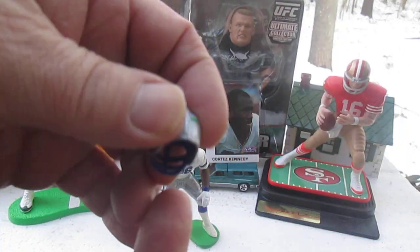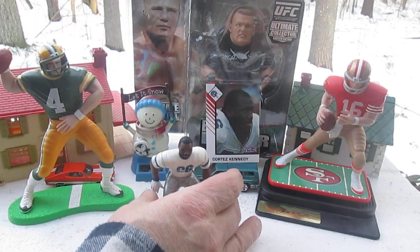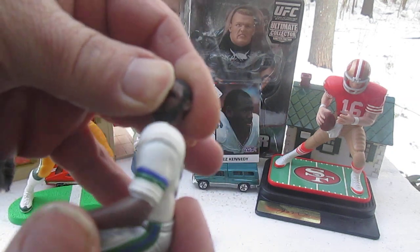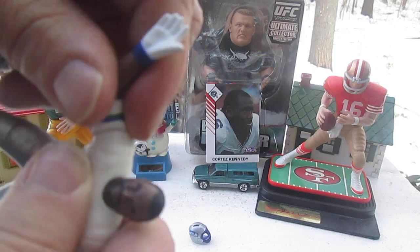Cool Seahawks helmet. Blue on the inside. Which means the helmet was blue and they painted it the silver. All right. The helmet there. Let's check out moving parts. Let's start with the head today. A little bit of sticking and it does move. No sticking on the right arm.